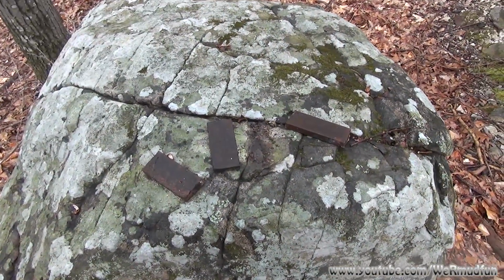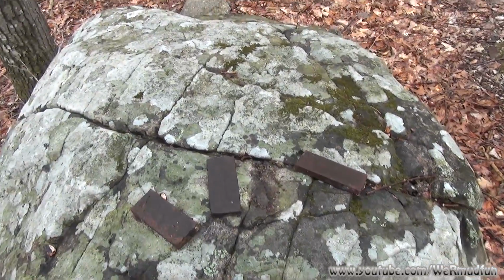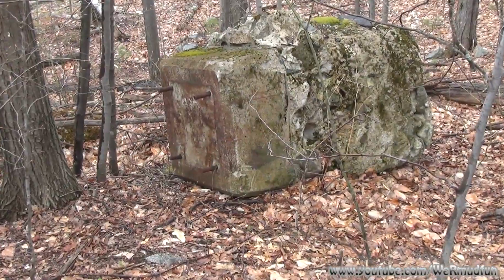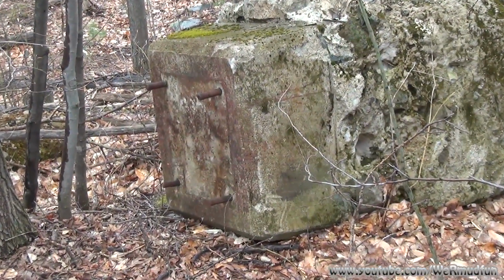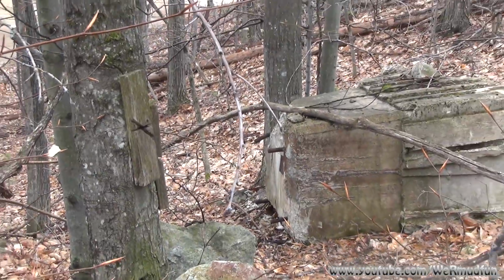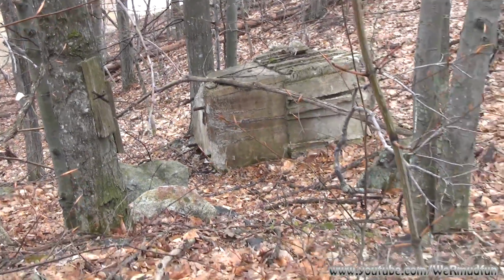So we found some artifacts. I found some bigger ones. It's part of the single chair chairlift. Okay, just another remnant of what used to be the single chair chairlift to the top of Mount Rowe.